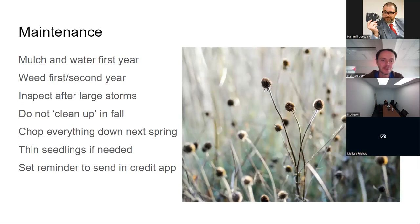Maintenance: you're going to mulch and water the first year. All this stuff, even though they're natives, they still need some care that first year. You're going to have to maybe weed the first and second years.